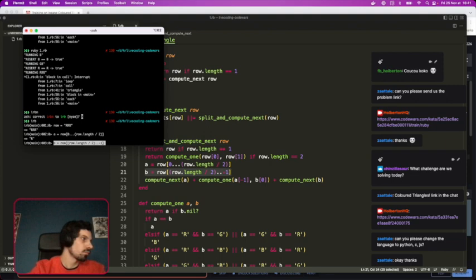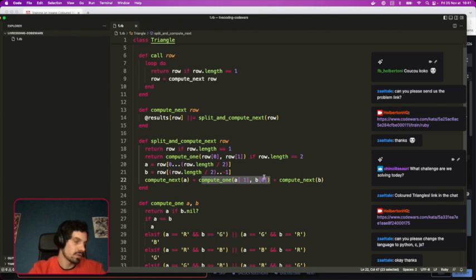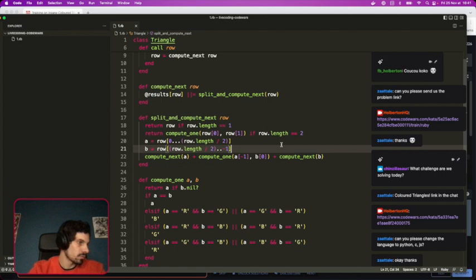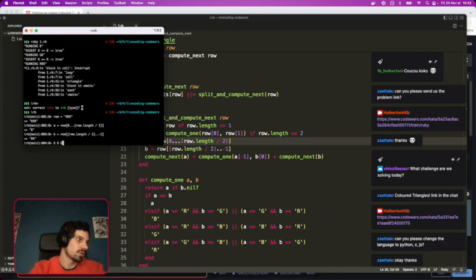So what happens there? We compute next with A, which is just R, so it should return it immediately. So it outputs R, and then we compute one with the last of A, which is just R, on the first of B, which is R2. So we get another R. And then we compute, oh yeah, I can see the issue there. Why is that? Yeah, okay, and we compute next with B, which is RR. So the compute next will go there again, enter that, return R, but we're still comparing RRR, so that's not good.